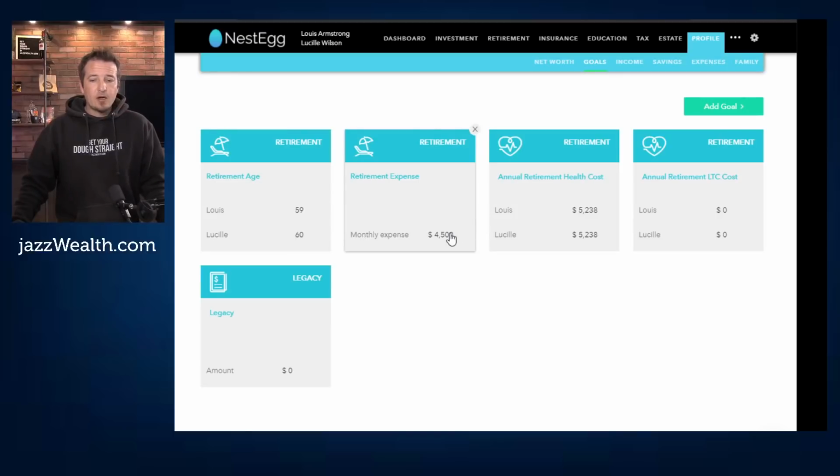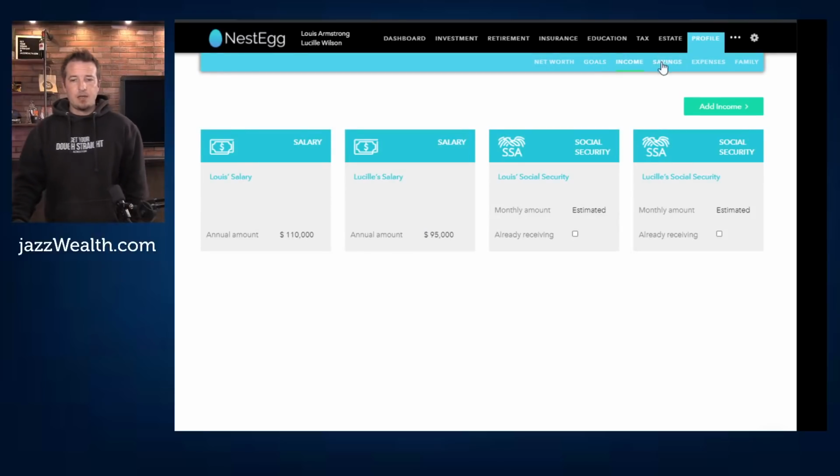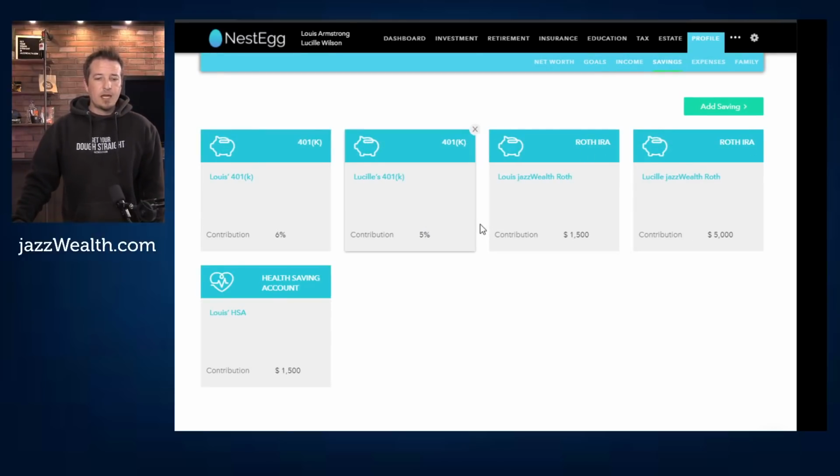They've got $4,500 in expenses that they need there, currently making 110 and 95 each. They're saving a boatload to their 401k. They've got all kinds of different accounts, right? And they all have investments inside of them, so we've got to look at them all as a whole.